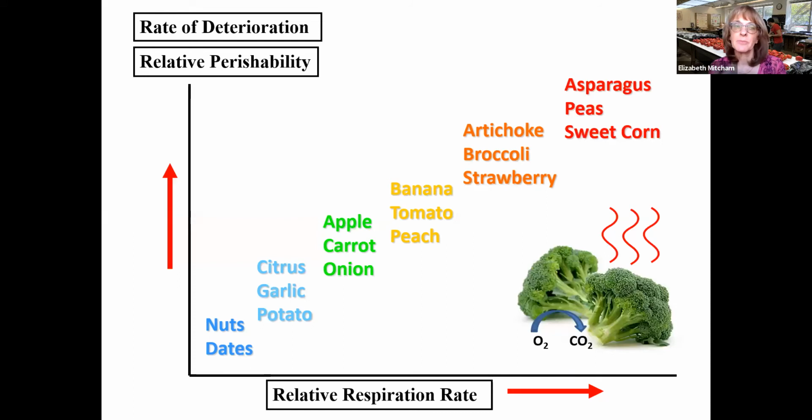And so you can see that some of the most perishable crops are asparagus, peas, sweet corn, artichoke and broccoli, and then tomatoes a little bit in the moderate category. And then some of the drier or more hardy products would be things like potato and garlic, and then our dried products like nuts.